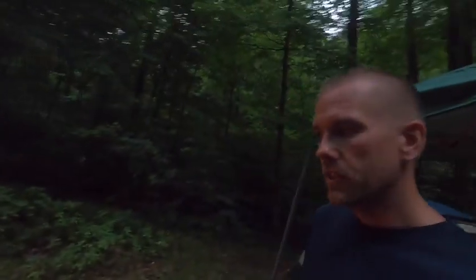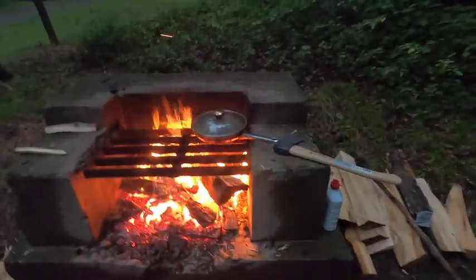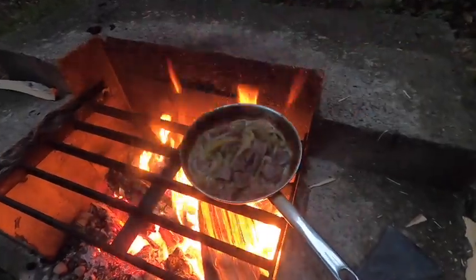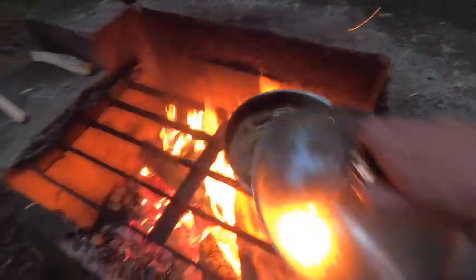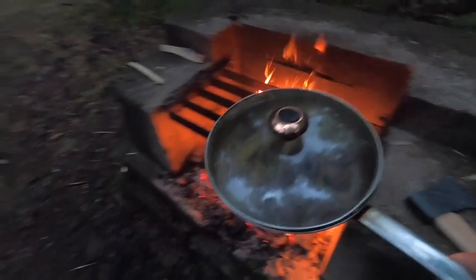All right, we decided to use the fire instead of the stove. And we got some venison loin, peppers, onions, marinated steak for a speedy sauce, and that is done. We are going to take that off right now, as long as the handle is not too hot. Set it over here on the table.